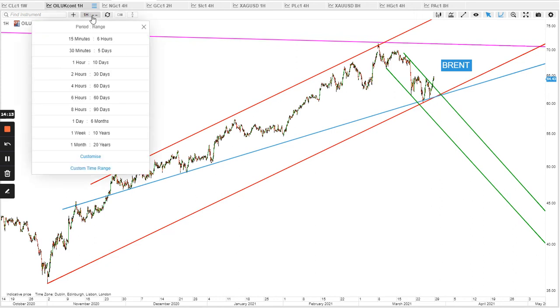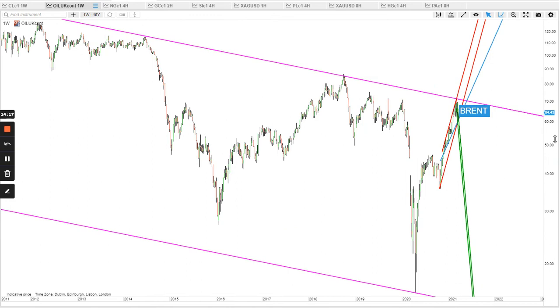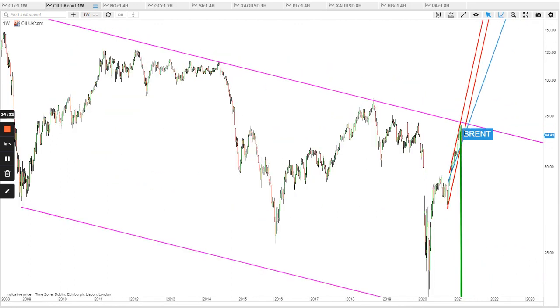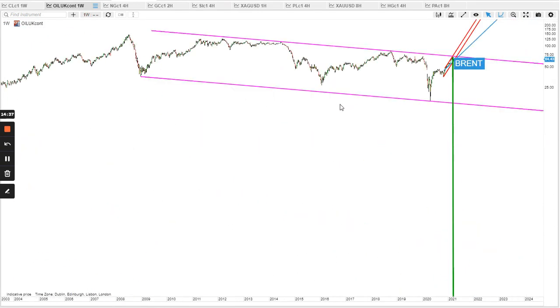So there is that. And the very, very important resistance is so close now. This is the triple resistance. You can see the purple channel. This is from 2000 high. The top had 3 touches. The last touch reversed it over 70, and it's still holding.